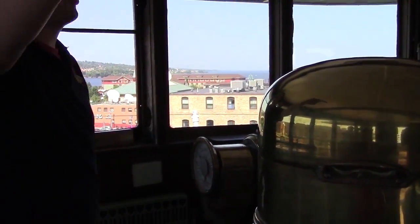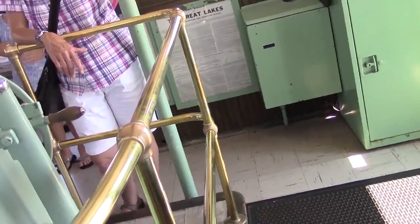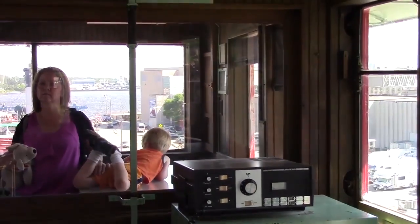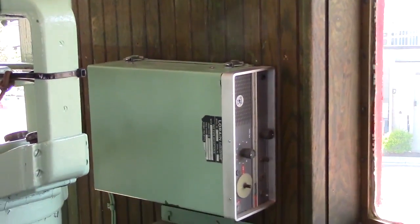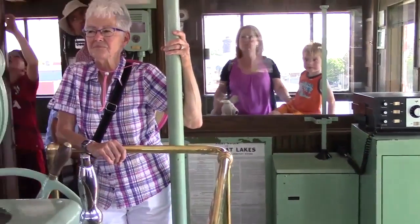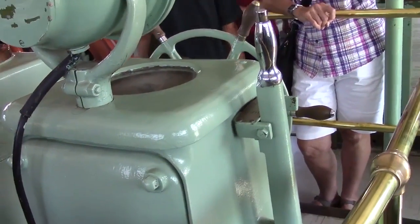Now over by that door, that green pillar right here, that stands for RDF. That is Radio Direction Finder. In the days before GPS or Google Maps, this is how we figured out where we were. Back then, lighthouses would send out unique Morse codes specific to their lighthouse. If I could find three of those unique Morse codes, I'd be able to triangulate our position and figure out where we were. If you guys want to take turns in that back room, that is the charting room. It's where we chart all the courses throughout the seasons.